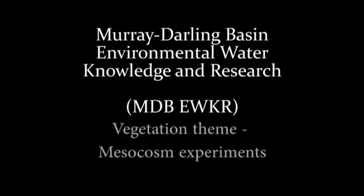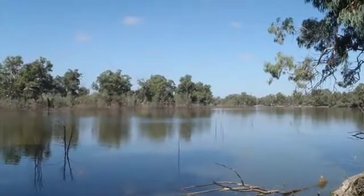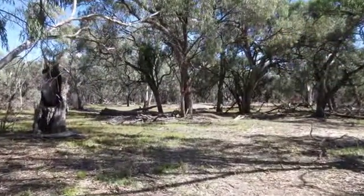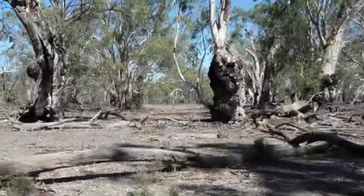The EWKR Project is a major collaborative research project funded by the Commonwealth Environmental Water Holder. It was funded to support implementation of the Basin Plan, which is allocating environmental flows to restore the condition of floodplain and wetland and riverine ecosystems. The project is investigating vegetation as one of the key components of this, looking at a number of research projects to better understand the relationship between flow and vegetation responses.